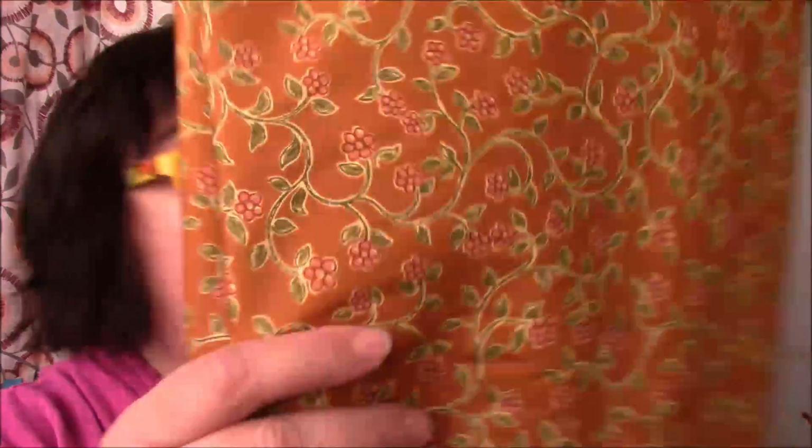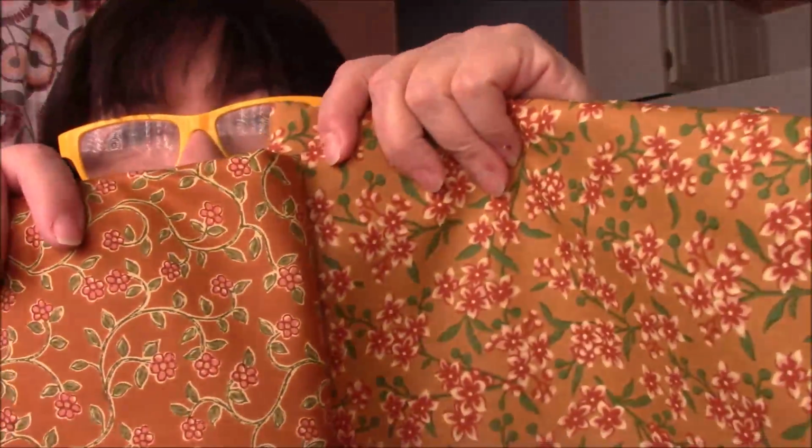Let's see if the selvage says anything. No, doesn't say. I wasn't looking at selvages. Sometimes I get some really cool selvages. This I have had, and this too. Now this and this go together really well. All right, I have to open the other box.